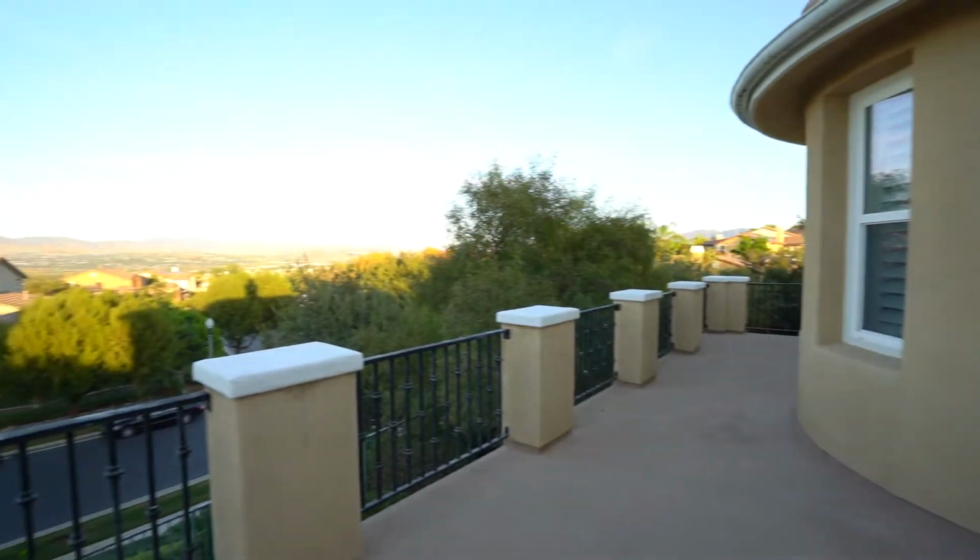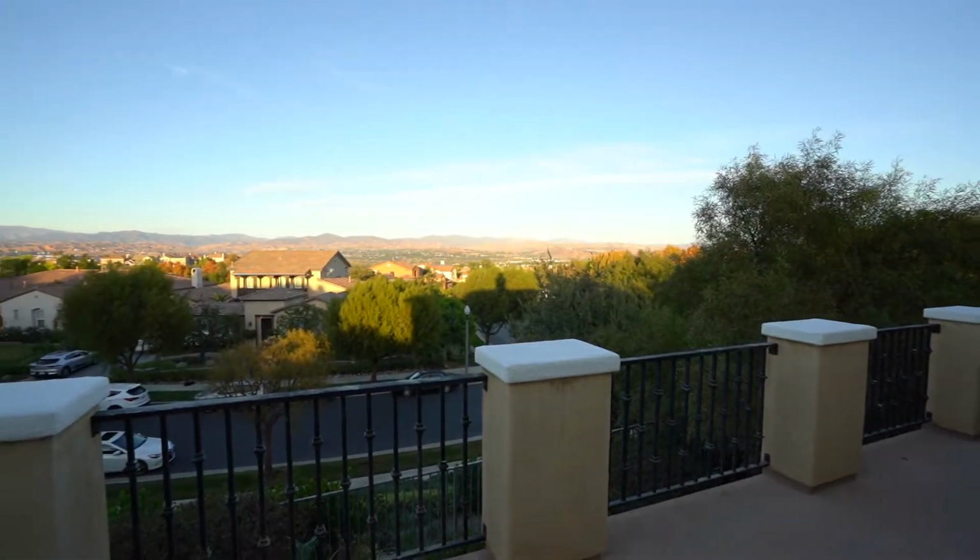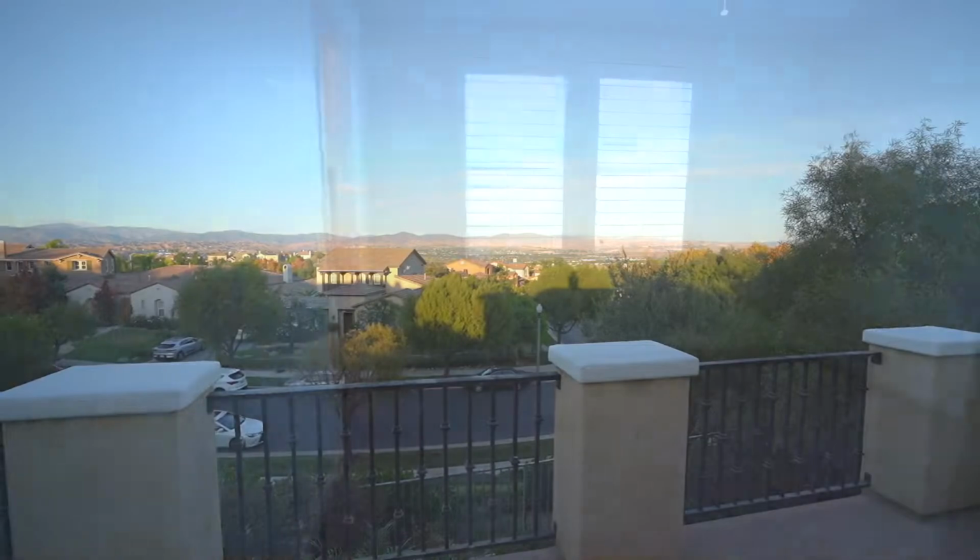Enjoy a coffee in the morning or a nice glass of wine in the evening and take in the city views.